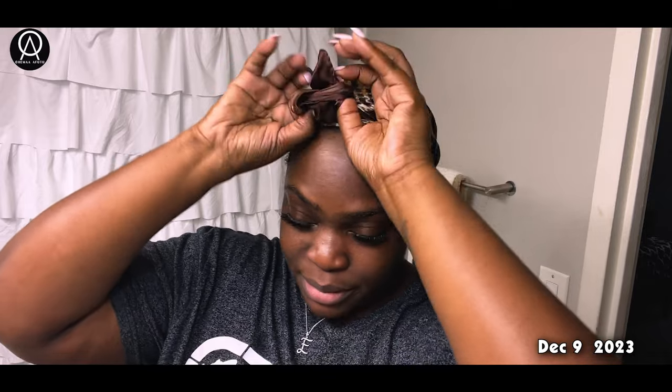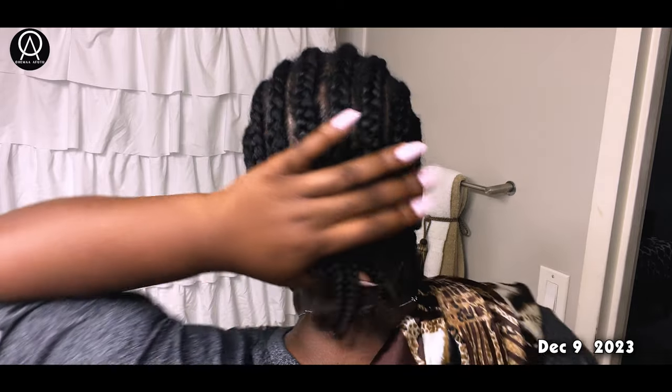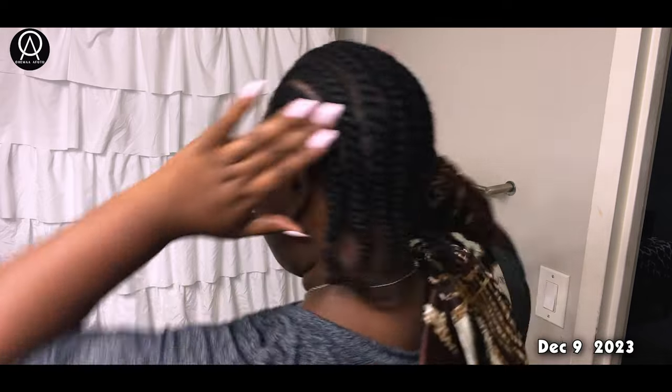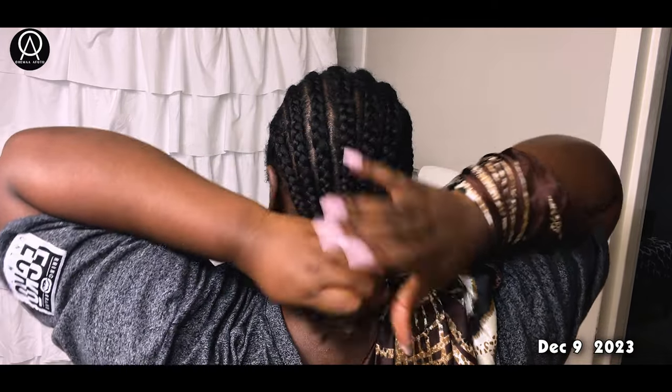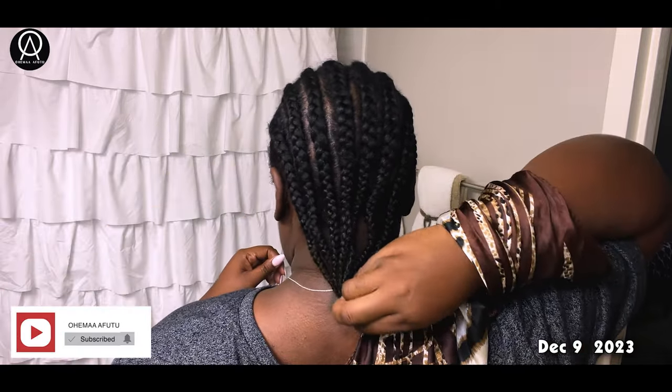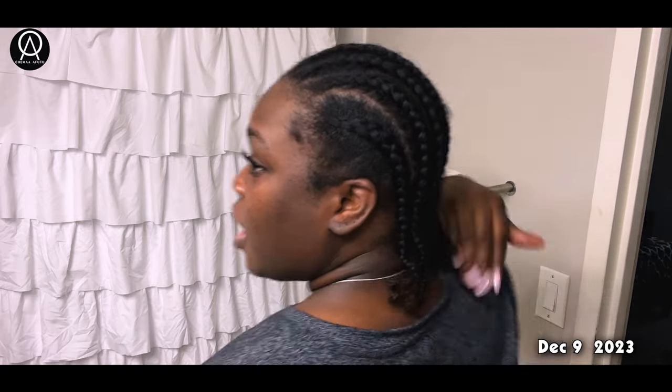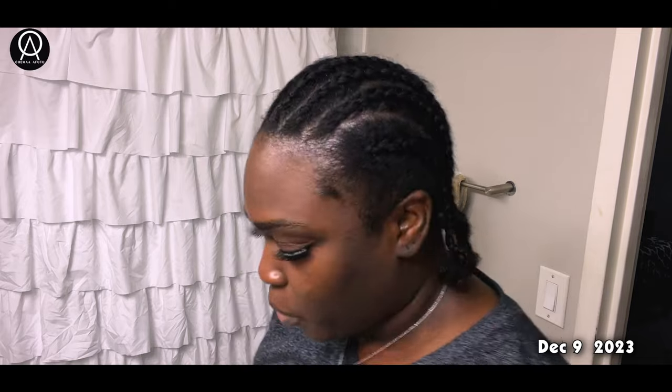But I was able to get my hair braided down. Let me show you guys, because I am going to be installing my wig today. Now, it's not perfect, but it's good enough for me. So, yeah. That is what we are working with.